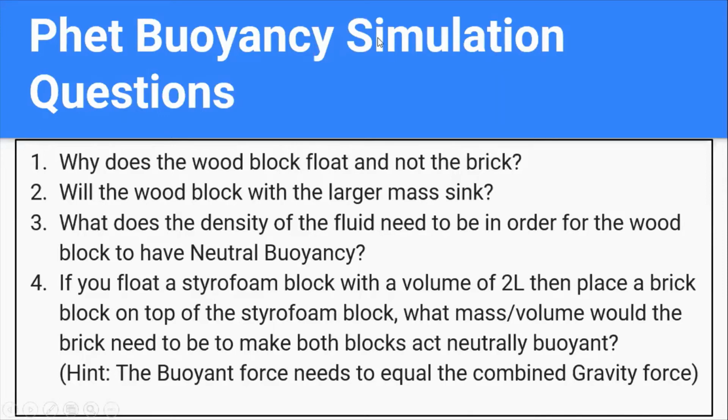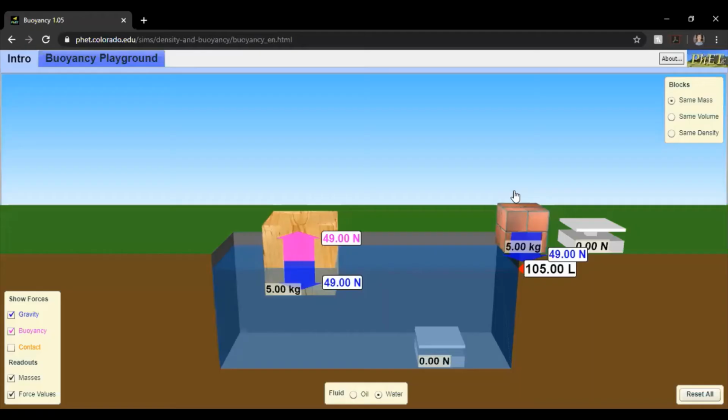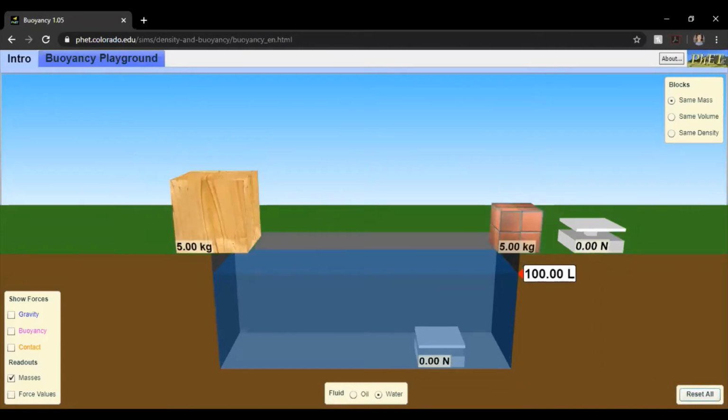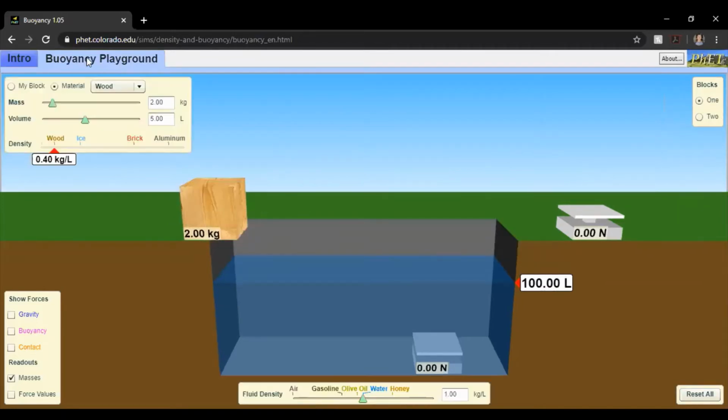So if we go back to our buoyancy simulator, I want to show you guys another cool feature about this simulator. I'm going to reset, there's a reset all button here that you can reset everything. And now you go up here and you see we're in intro, click on this buoyancy playground tab. Now in this buoyancy playground tab, you see we have many, many more options. You can completely customize your own blocks, whether it's wood, styrofoam, ice, brick, or aluminum. You can also make a completely custom block with your own custom density. But for these questions, you're going to use these preset blocks.